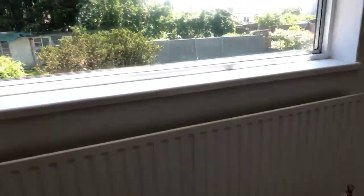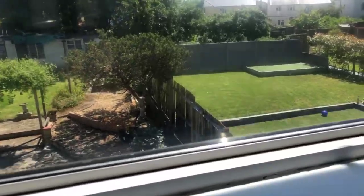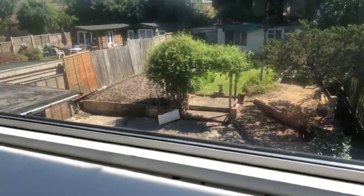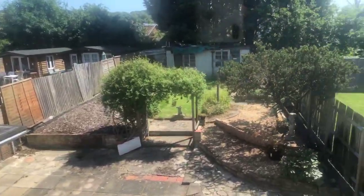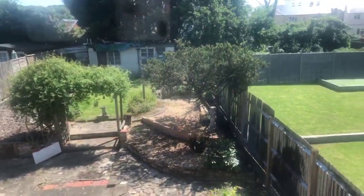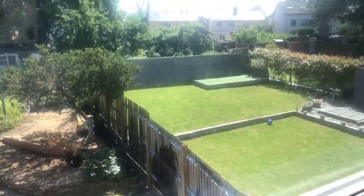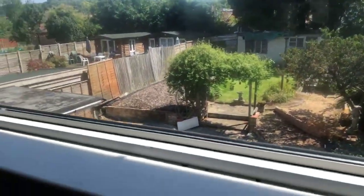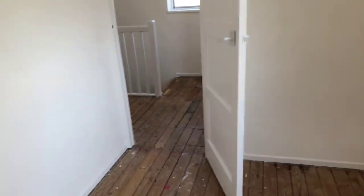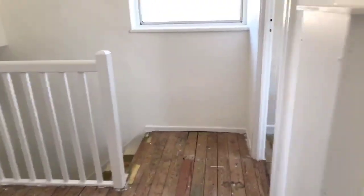There is a loft access, which is just there as well. Potentially there might be an option to do some sort of loft conversion. They have certainly had those done around the area. So it might be worth double checking with the local authority. Just showing you the back garden again from upstairs. In regards to the area, nice and quiet, lots of families around here as well.